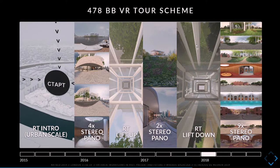And we spice things up with some real-time sequences, such as going up and down with the lift to the building itself and having a short urban scale intro that would explain the project itself. So this is how our workflow actually looks right now.